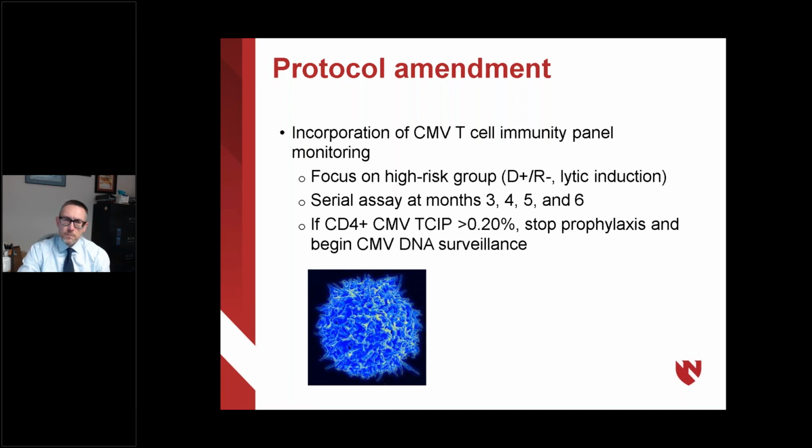Rather than one time point, we are opting to do serial assays starting at 3 months: 3, 4, 5, and 6 months post-transplant. If at any of those time points, well, at 3, 4, and 5, they have a CD4 positive response by the manufacturer's recommendation of greater than 0.2%, we would stop their prophylaxis and shift into post-prophylaxis monitoring. If patients get to 6 months, at this point, we're still stopping them even if they haven't developed immunity, and then going into post-prophylaxis monitoring. So kind of like the old way, I guess.